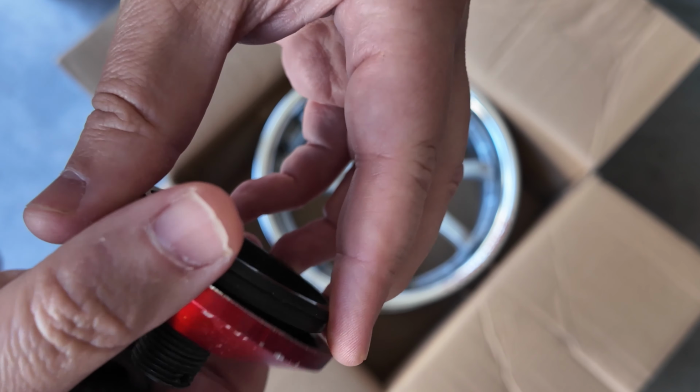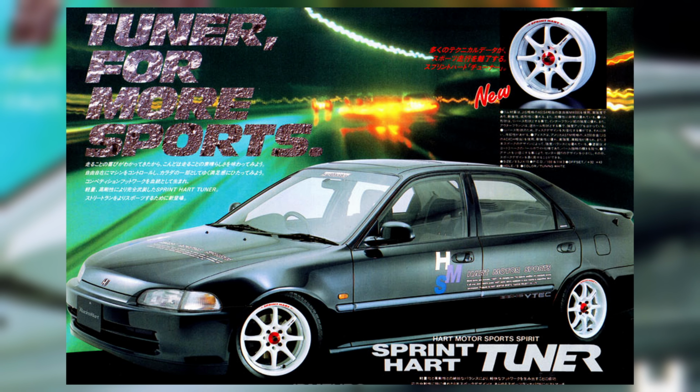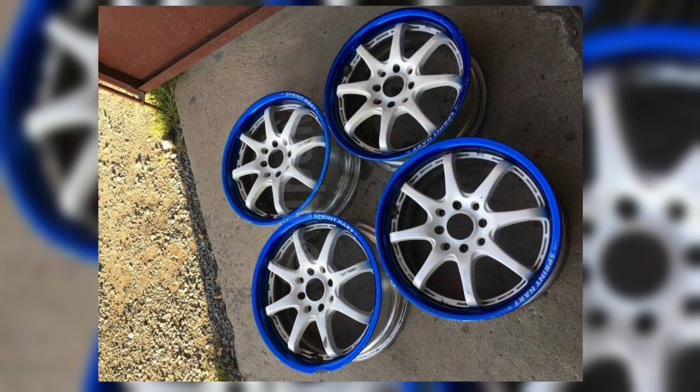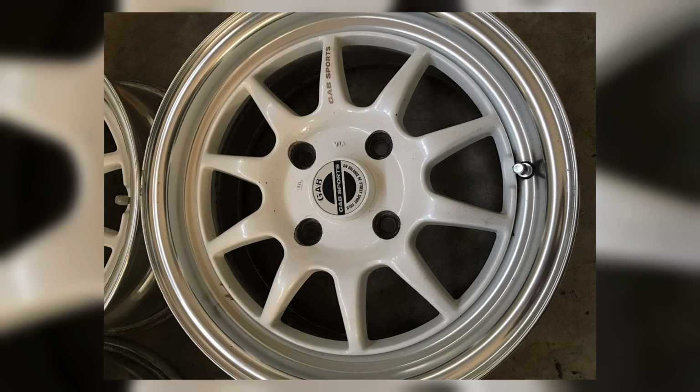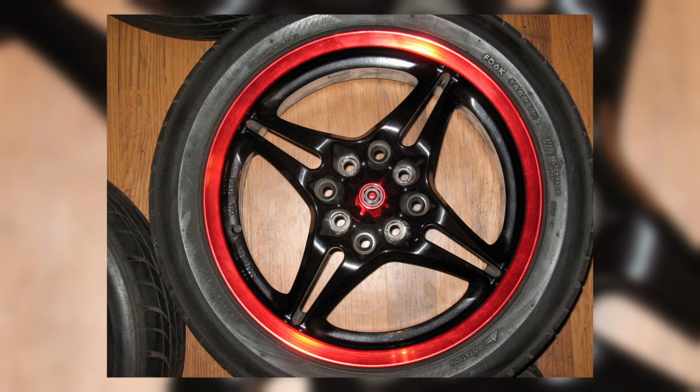What made those wheels so cool to me is they were one of the few wheels out at that time that was multicolored, in the sense that you could get a white set with a polished lip, or a silver set with a polished lip, or a blue set, or a blue lip, or a red lip. There were just a lot of varieties out there along the lines of the Gab Sports, the SSR Type X's of the late 80s and early 90s.